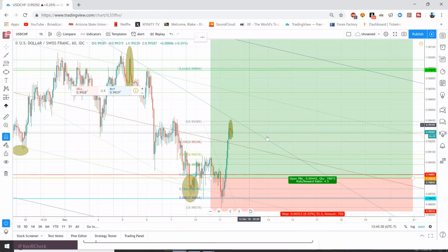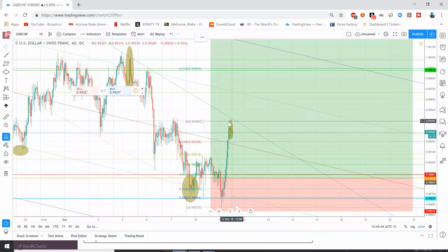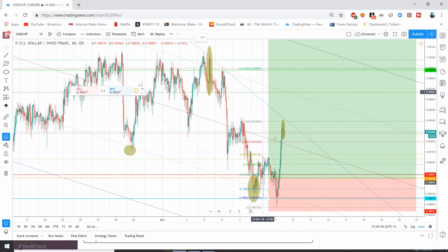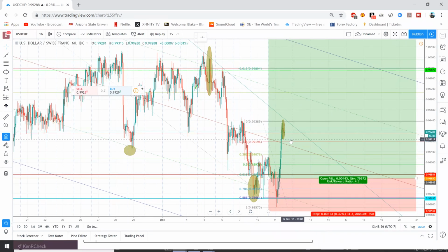When it tests the line, it's very likely that it will break the line. It's very unlikely that it will respect the line, just because it already tried to come to it and didn't even actually touch it. So when it does touch it, it'll probably just break through and come up here to our take profit 1. But if it decides to respect it at all.